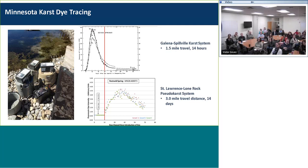The lower breakthrough curve is for the St. Lawrence Lone Rock pseudokarst system, and that's the system that I mentioned Jeff Green has been working on for the last 10 years. So this is typically a system that no one really thought there was fractured flow in. Most people thought the St. Lawrence was a regional aquitard.